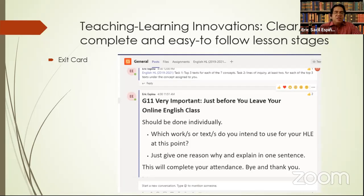Okay, and let's say you are lucky enough to have a platform where you can teach, and your students can really listen to you, right? Don't just say, okay, this is what we're gonna do, I'll be talking, and then done. You should have some kind of exit card. So what is an exit card? I use the phrase exit card just to make it very simple. This is just to make sure that when your students listen to you, they will really listen to you.